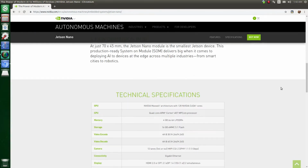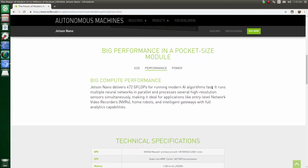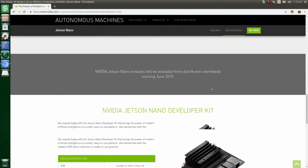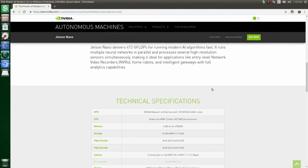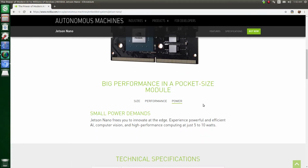Jetson Nano delivers 472 GFLOPS for running modern AI algorithms fast. It runs multiple neural networks in parallel and processes several high-resolution sensors simultaneously, making it ideal for applications like entry-level network video recorders, NVRs, home robots, and intelligent gateways with full analytics capabilities.